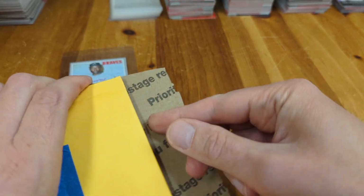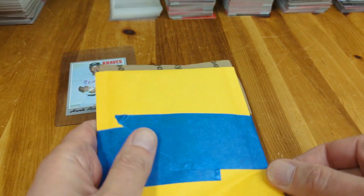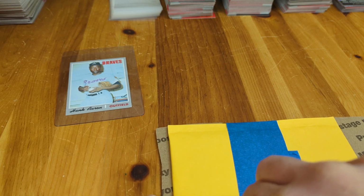Let's see if I can... I wanted to open it on camera, and you just never know. Well, it's a box of chocolates, really. You never know what you're going to get in terms of the packaging. So it looks like it's packaged pretty well, but let's see how quickly I can actually open it.